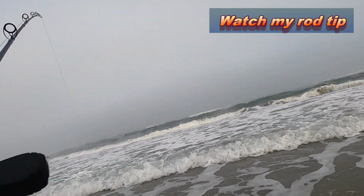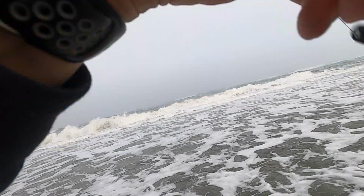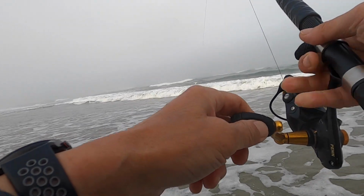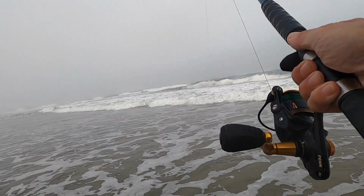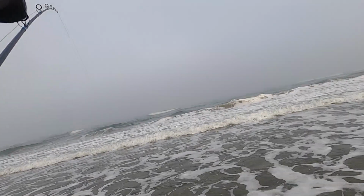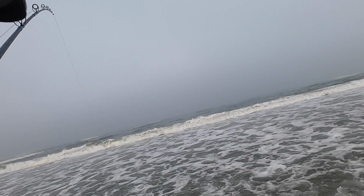Oh, just got another bite. So this is cast 7. Oh, did I get it? No, missed it. Shoot, that was a nice bite. So this is cast 7, so that's 2 casts in a row where I've gotten bites, but that was a nice bite. Last 15 minutes, catch conditions have gotten really good here.